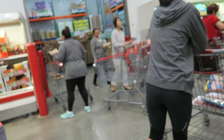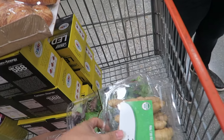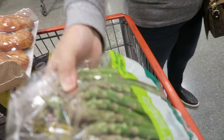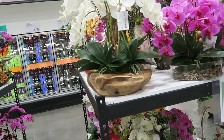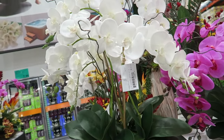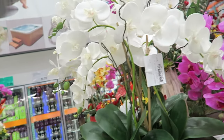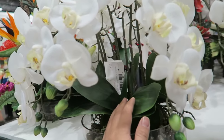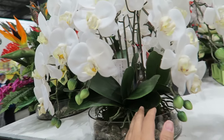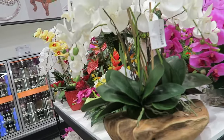And then there's Mom, she has more stuff. Ooh, some organic veggies and organic ginger. And ooh, yummy asparagus. Looking at these beautiful faux flowers, I really like this orchid thing right here, it's really, really pretty. And this one's really cool too. But they're really expensive. This one's $1.99. And then this one is $2.89.